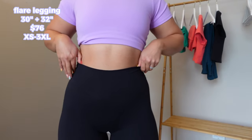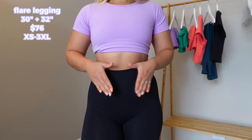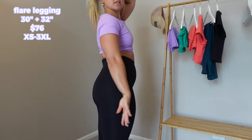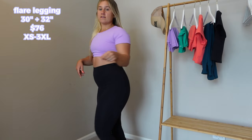Have that same well-known cassey thick band up the top. Offers amazing compression, amazing tummy control if you're looking for it. You have no front seam, no side seams. That classic cassey look, slight V booty seam, Petula logo, and then the flare.